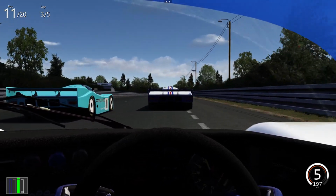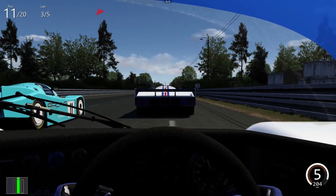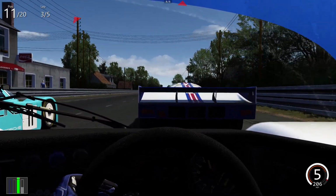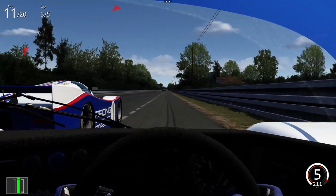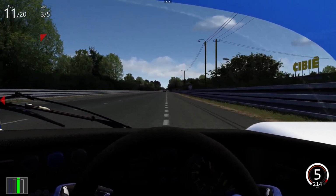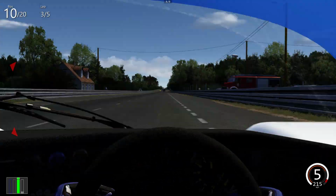Right then, he should pull along quite a bit now. But there's nowhere to go, there's no room to go. Move out the way, mate. He's not going to move out the way, is he? Yeah, that's a bit better. Wow, that's a tight squeeze, oh my god. Wheel to wheel action, 215 miles an hour down the Mulsanne straight.